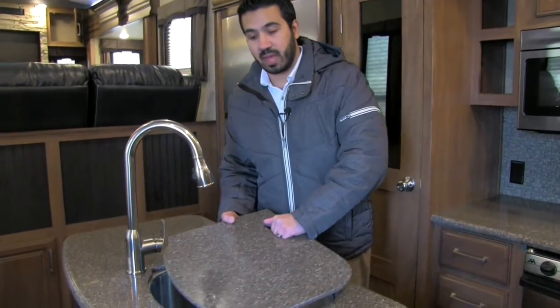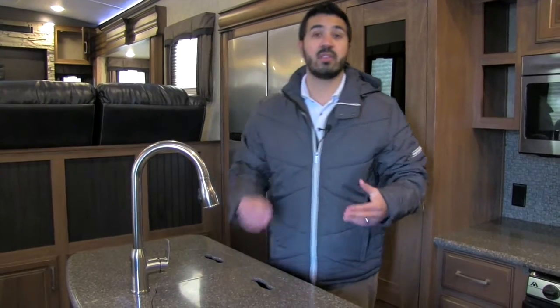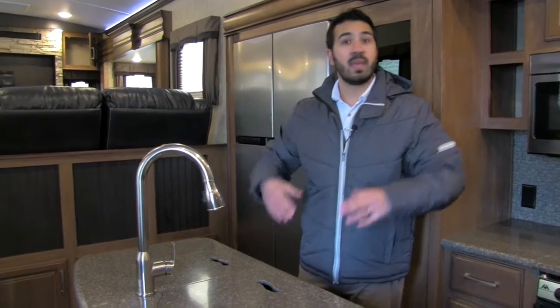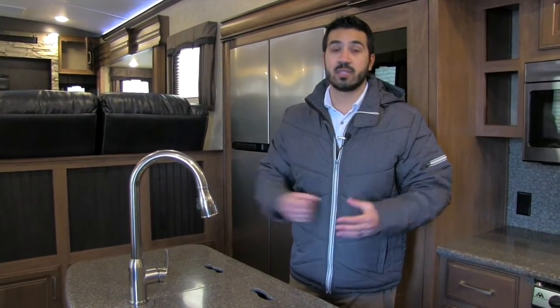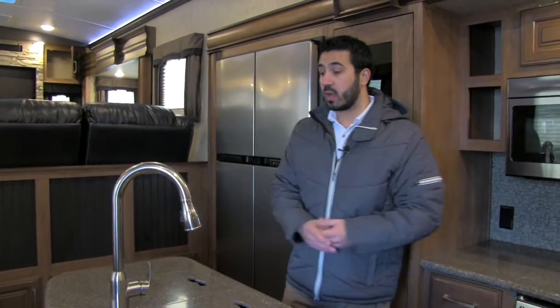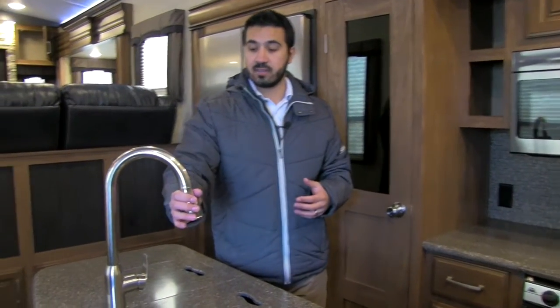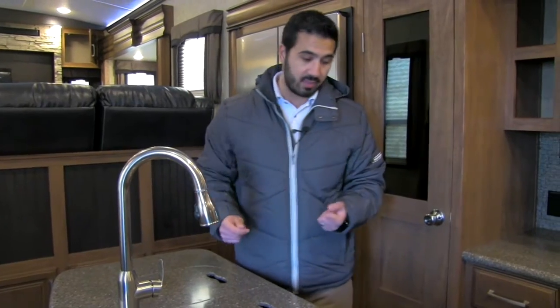A lot of people now are going full-time. Montana does support full-time living. They will still give you that warranty, and when you're full-timing, you're using those residential pots and pans, so that bigger sink was necessary. That's a great added feature. You're also going to have the nice high-rise faucet on here. This is a pull-out faucet, and then you'll have the controls built right into the head there.